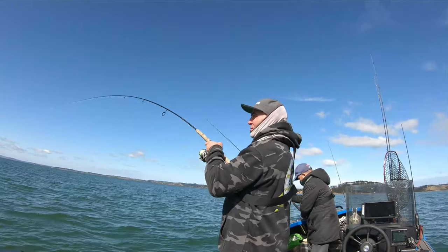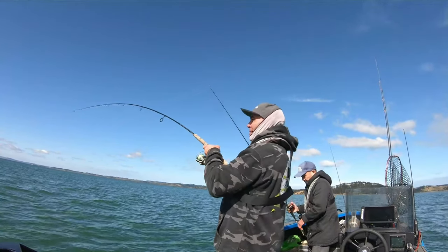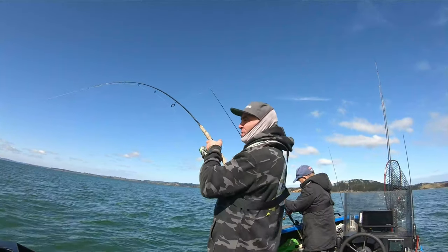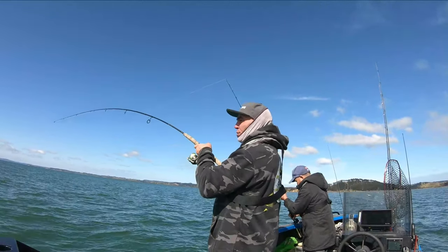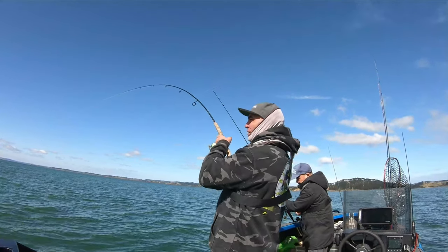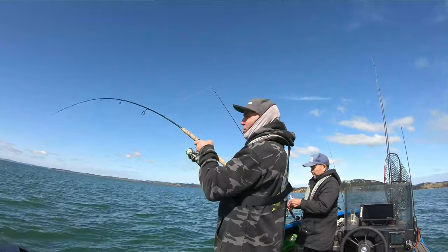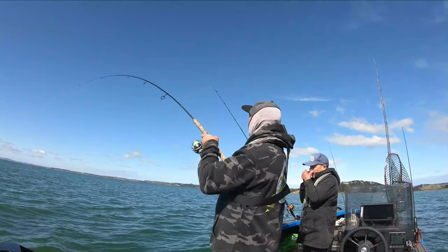Might even flick the softy out, see if I can pick one up on the softy. Trouble is you're not here in big numbers like I'm saying, so it can be difficult flicking a softy round. We're just getting the odd one that's swimming through.